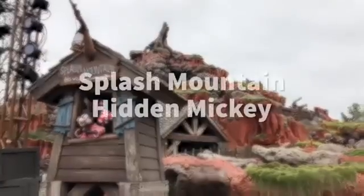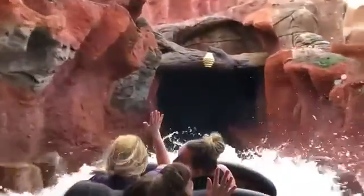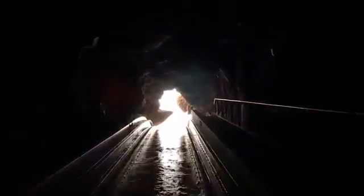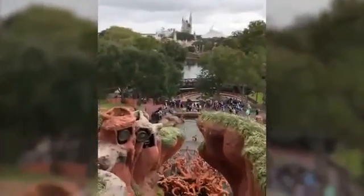All right, that's the Splash Mountain Hidden Mickey, one of my favorite Hidden Mickeys. Now, there are several Hidden Mickeys in Splash Mountain, don't get me wrong, but I think this one is the coolest. It's located right before the big drop that you're going to go down on Splash Mountain. If you look right to your left, you will notice Mickey's profile and his little nose sticking out right there above the castle as you're about to go over the big drop. This is one of my favorite Hidden Mickeys in all of Walt Disney World.